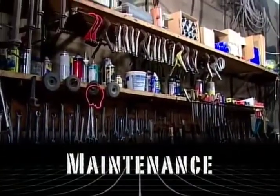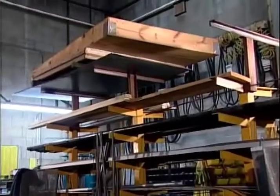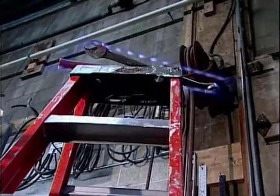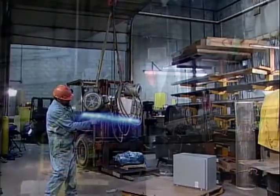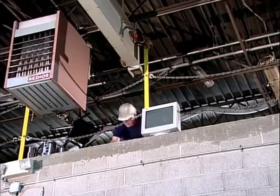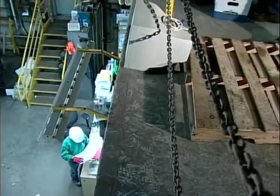Maintenance areas. Each one is different. But look around. See how many examples of stored energy you find here. How well did you do? There are plenty of potential hazards here. Although this monitor isn't as heavy as some of the other things nearby, it's still a stored energy hazard.